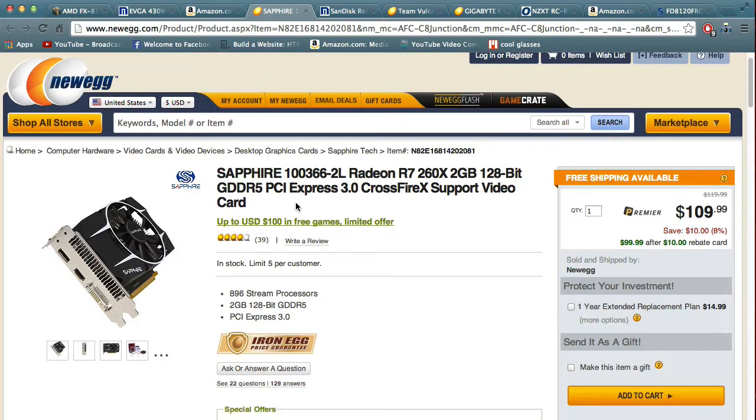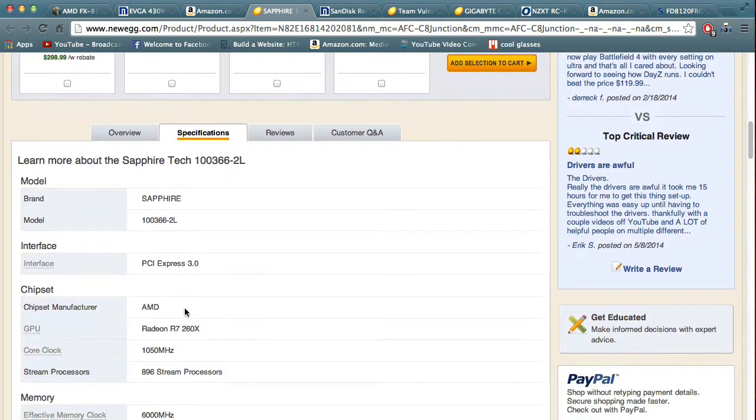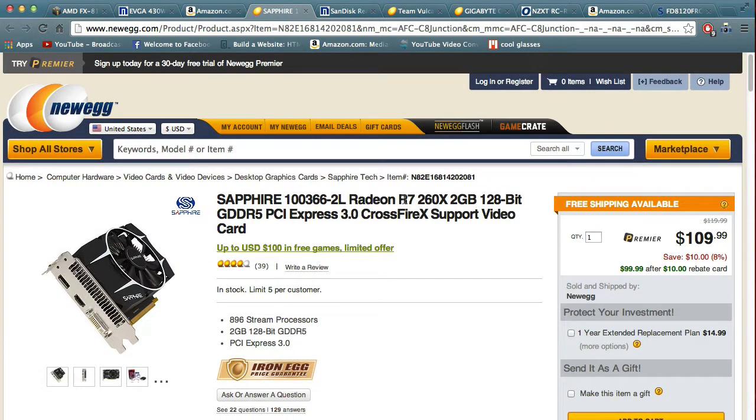Now, this is actually a very cheap graphics card, but it is intensely fast. The memory is actually rated at 6,000. Yes, I'm not kidding, 6,000 megahertz. That's 6 gigahertz. And the core clock is 1.05 with 896 stream processors. Now, the GPU is a Sapphire Radeon R7 260X 2GB 128-bit GDDR5 PCI Express 3.0 Crossfire support video card.